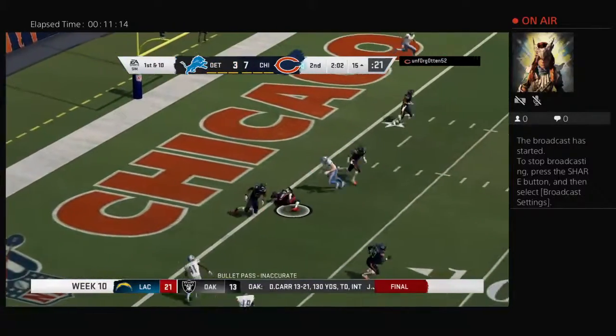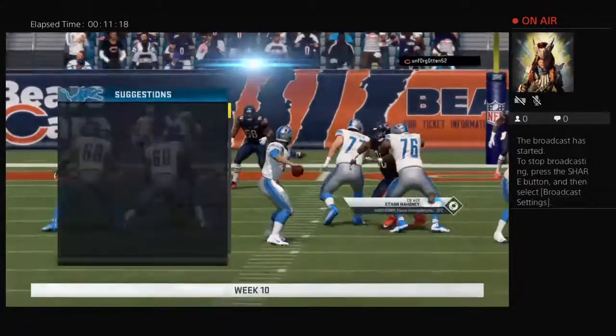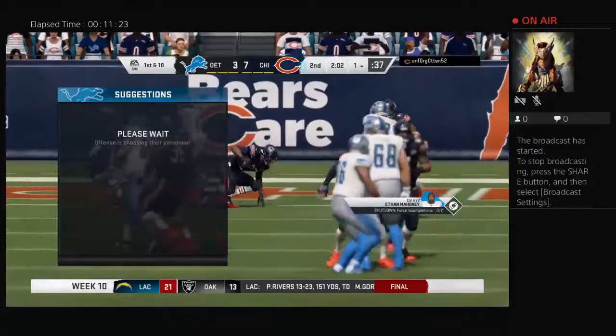Into heavy traffic, and it's intercepted. Able to get there and pick it. And a big turnover there as his guys will get the football back.